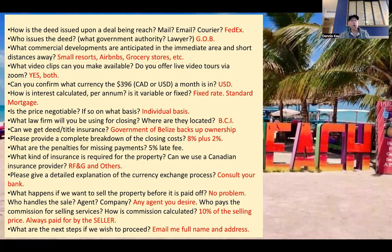What kind of insurance is required for the property? None. On a piece of vacant land, I don't know of anyone that has gotten property insurance. If you go to build a home, then you want the home insured, and you can get the home insured through any number of companies on the island or on the mainland. RF&G is a good one. Granules is another good one. But that's only after you have your house or condo or apartment building built, then you get that insurance.